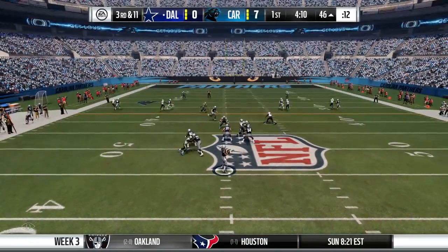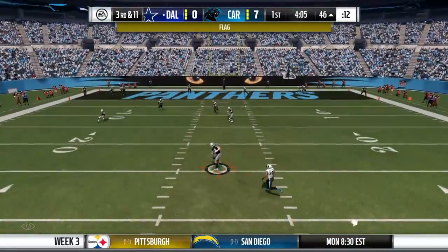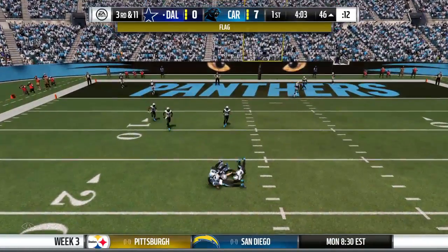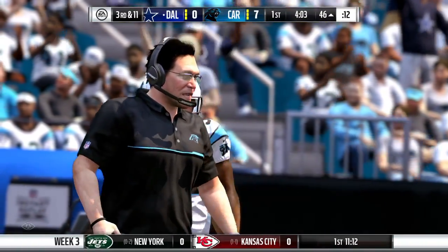On 3rd down, it's Prescott. He's got time in the pocket. Great protection. And James has it. And he gets this one all the way down inside the 20-yard line.